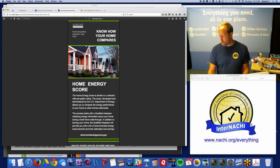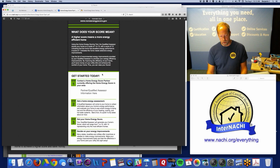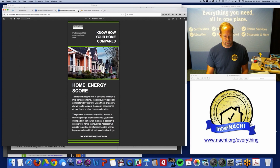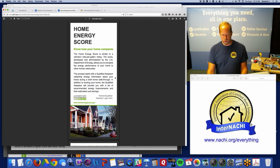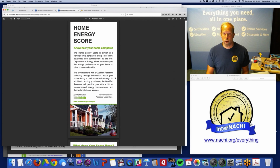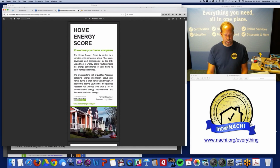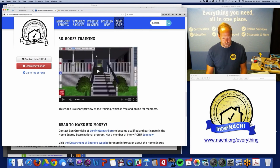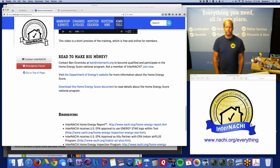Here's a sample. So you can take a look at the sample marketing pieces that we have. I think we have 2 here. It tells about the home energy score. It says, how does your home compare with your neighbors? You put your logo there and your name and contact information. And if you want to participate, just email me.